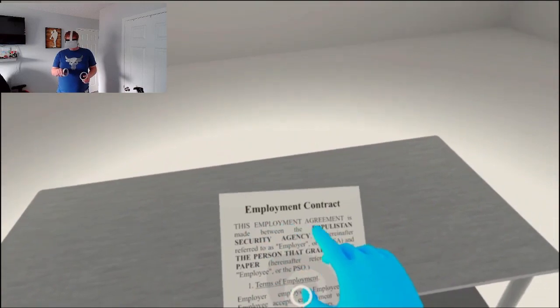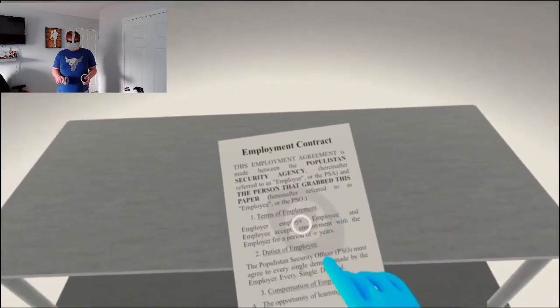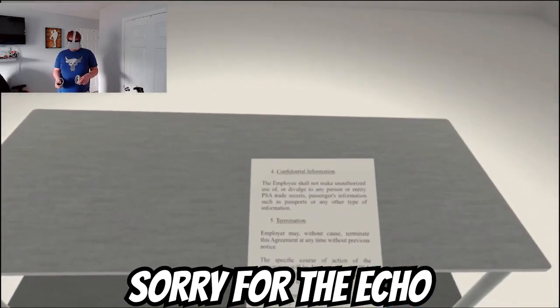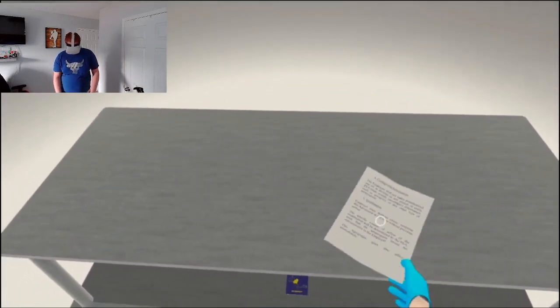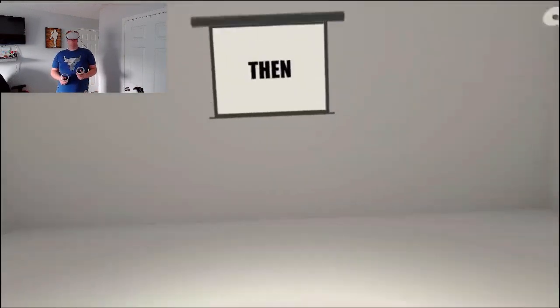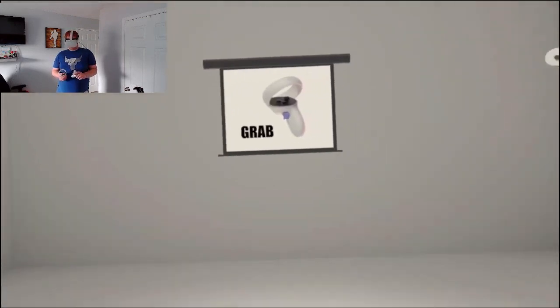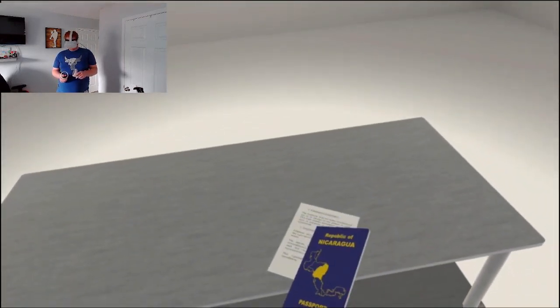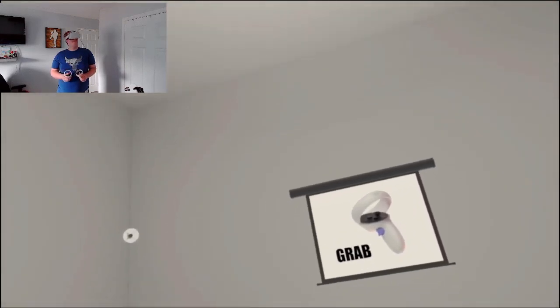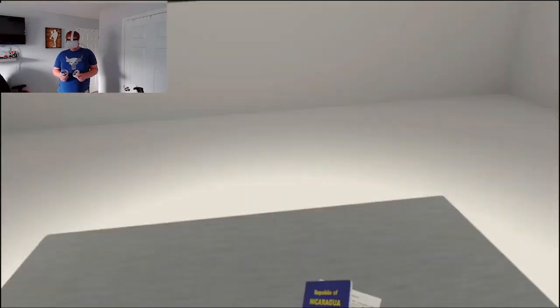This employment agreement. Great. Now that you are officially a PSO, you have to know how to properly handle passports, don't you think? I'm pretty sure I left a passport on the table. You should crouch and look below. It should be there. There you go. There are many interactive objects. Some can be opened, some may sound, and some others are not interactive. You have to try them to find out. I'm so scared for my life right now.